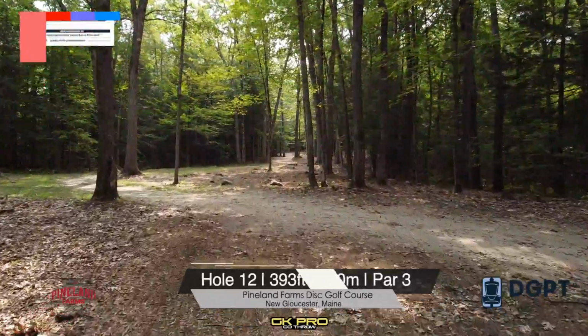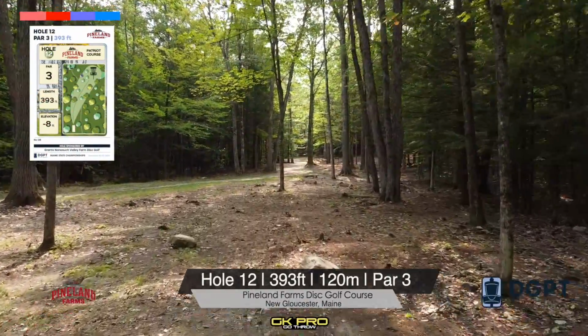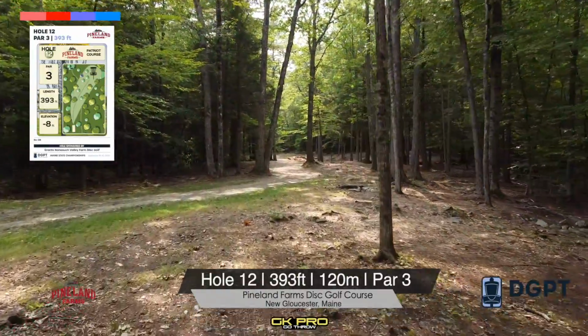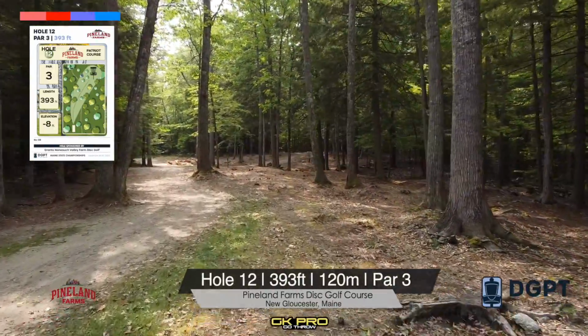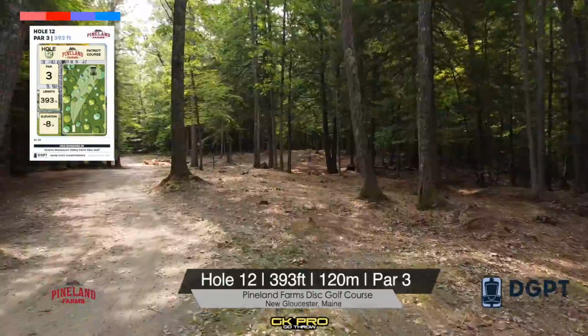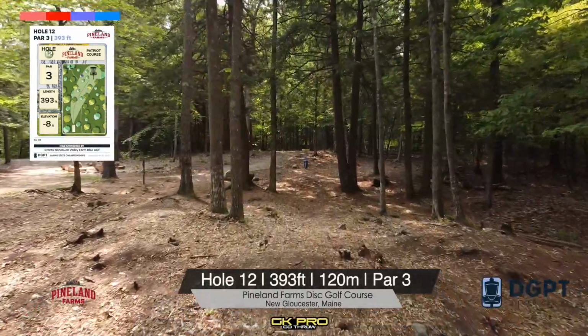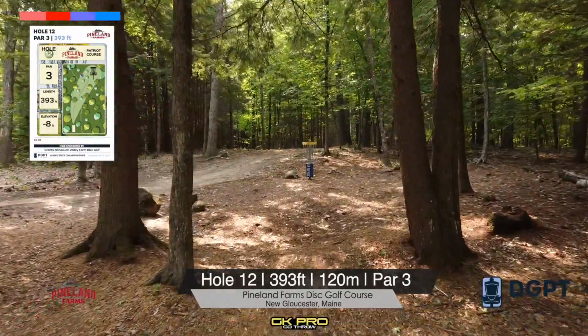Here we are on hole number 12. Another tricky par 3 at 393 feet. You want to play this left side fairway almost the entire way, and I think a backhand anhyzer is usually the shot that you would go with just because it opens up this line a bit more. As you see, really tricky late gap with all these little trees guarding the basket.